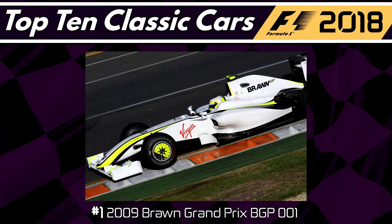Despite almost missing the grid, Brawn dominated the early part of the season, with Jenson Button winning 6 of the first 7 races. The team wasn't able to keep up with development on the car as the season continued, so Brawn only won 2 of the final 10 races. That was enough to secure championships for Jenson Button and Brawn Grand Prix before the team was sold to become the factory Mercedes team that has dominated the hybrid V6 era.